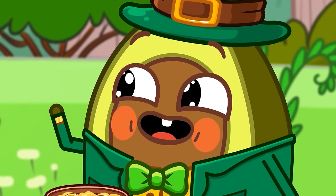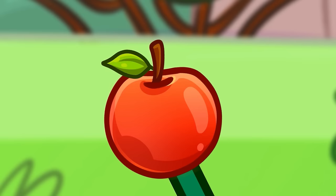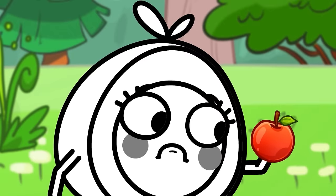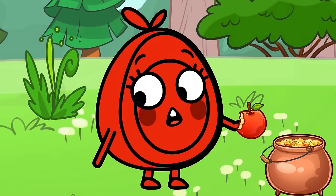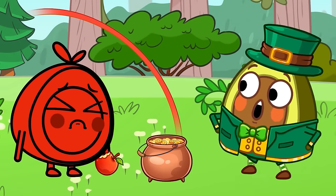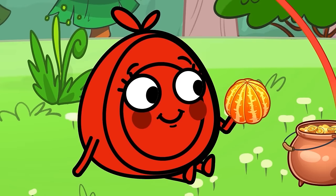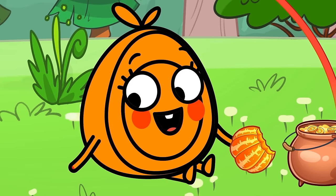I have an idea! Pit has a crunchy red apple. Try it! Penny eats the apple. It's not my color! Because it's red! Pit gives Penny an orange. Penny has changed color!